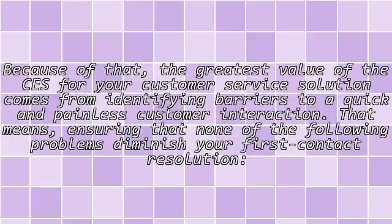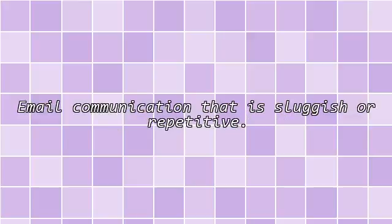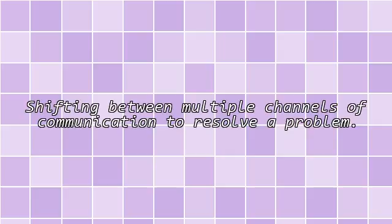Because of that, the greatest value of the CES for your customer service solution comes from identifying barriers to quick and painless customer interaction. That means ensuring that none of the following problems diminish your first contact resolution. IVR phone systems that run customers through a maze of extensions. Email communication that is sluggish or repetitive. Multiple interactions to resolve a single, repeated problem. Shifting between multiple channels of communication to resolve a problem.